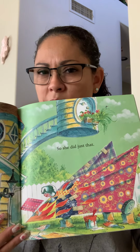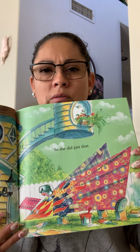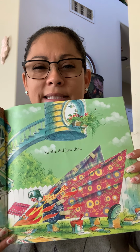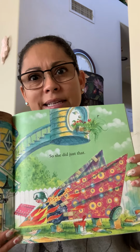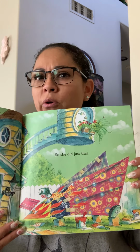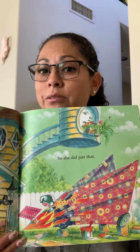Now, sometimes the ones we make won't roll or go, but we could pretend, right? We could sit in our backyard and pretend we're flying in the sky. Or we can sit in front of the TV and pretend we're at a movie theater eating some popcorn. What a good idea.